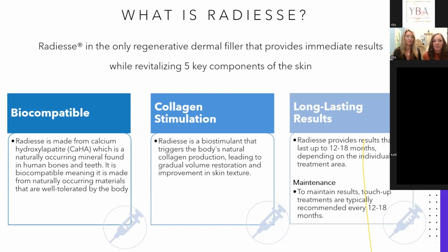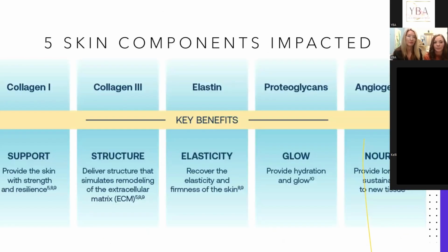And biocompatible just means that it is naturally occurring materials that are well tolerated by the body. Radiesse also is considered to be a biostimulant, meaning that it triggers your own body's natural collagen production, which then leads to gradual restoration of volume and improvement in skin integrity. And then Radiesse is proven to show long-lasting results. So those results can last up to 12 to 18 months. And then certainly we do recommend maintenance, which is a touch-up with treatments every 12 to 18 months as well.